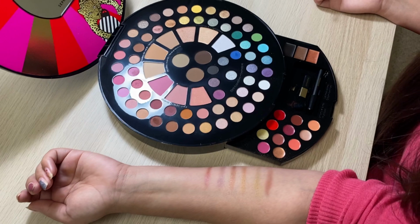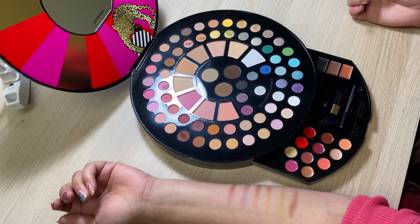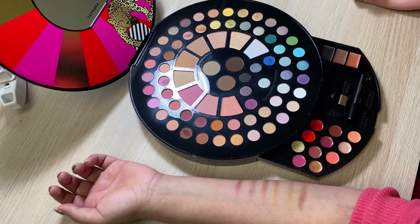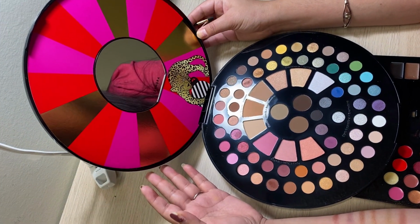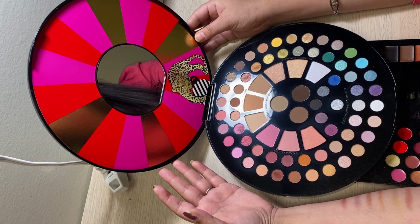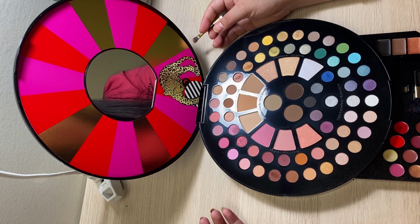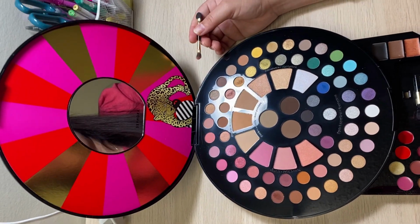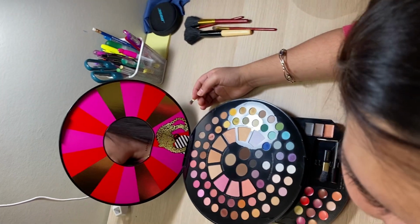I'm not going to apply all of these, but I think I have a good combination of colors now. And there is a mirror also in this palette box, so you don't need anything other than this to get ready. But why is there a leopard below the mirror? It's just going to show you that you're bold and gorgeous, do your makeup.